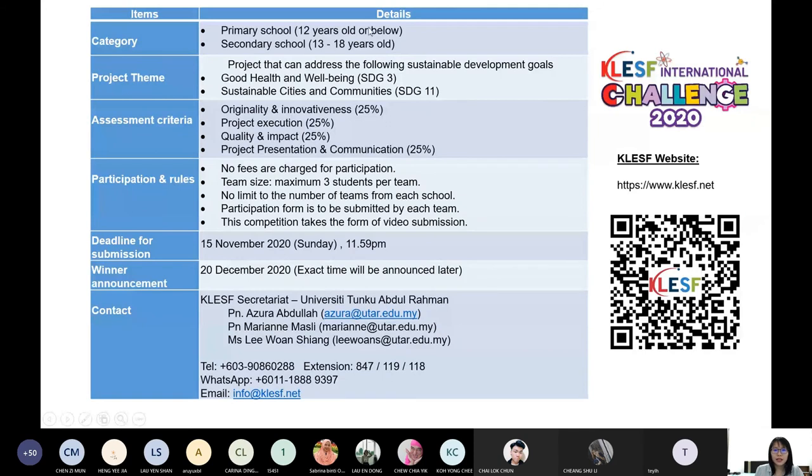Just some brief information about the competition. The competition is open to primary and secondary school students. For this year, the project themes are, first, Sustainable Development Goal SDG 3, Good Health and Well-being. The next is SDG Goal 11, Sustainable Cities and Communities. The assessment criteria are the same, these four criteria, and we have the rubrics on the website too.